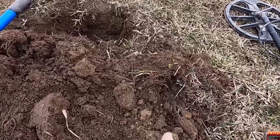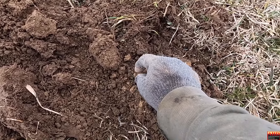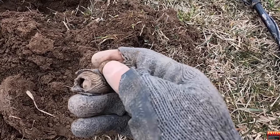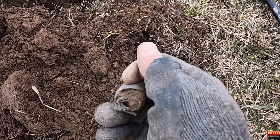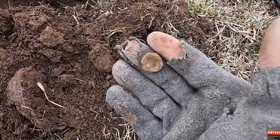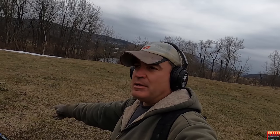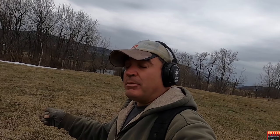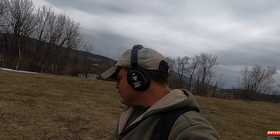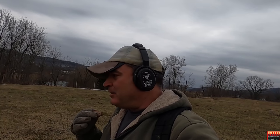All right, popped the plug, pulled it out. I thought it was a button, but it's not. But it actually is a round ball. This is a round ball. It's early period. I firmly believe that the gate of the fort stood right here. Because I found so many bullets and round balls right here before. And it just shows you, still missing the stuff, and why you need to come back out and hit it, go slow.